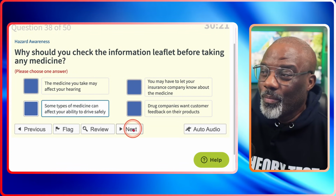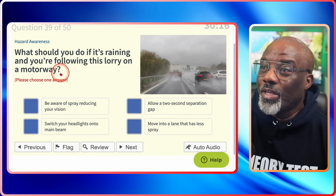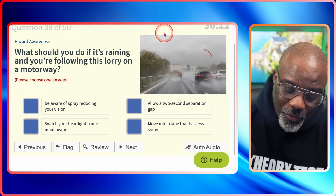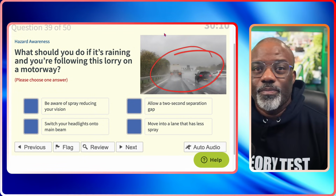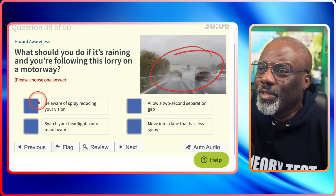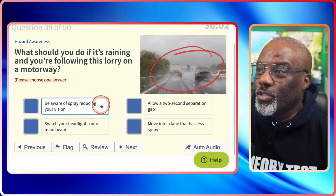What should you do if it's raining and you're following this lorry on a motorway? So take a look at the image. Okay, so you're following the lorry. It's a lot of spray there. So it's going to be hold back or slow down, one of the two. Be aware of spray reducing your vision. Yeah, be aware of it. So slow down, reduce your speed.